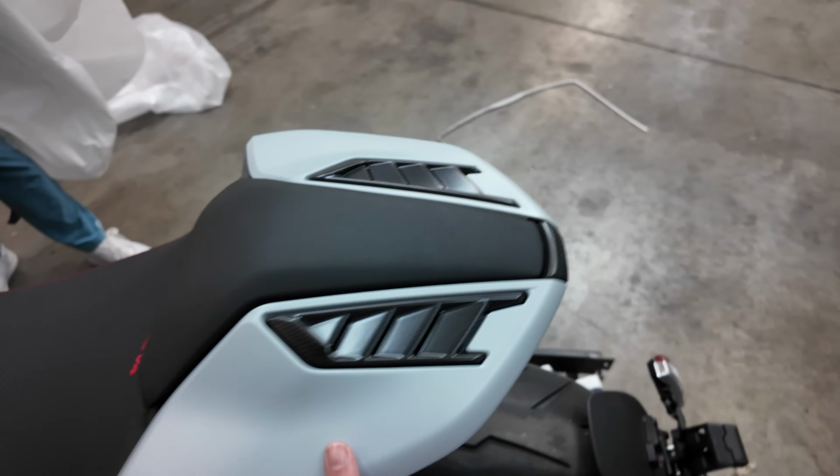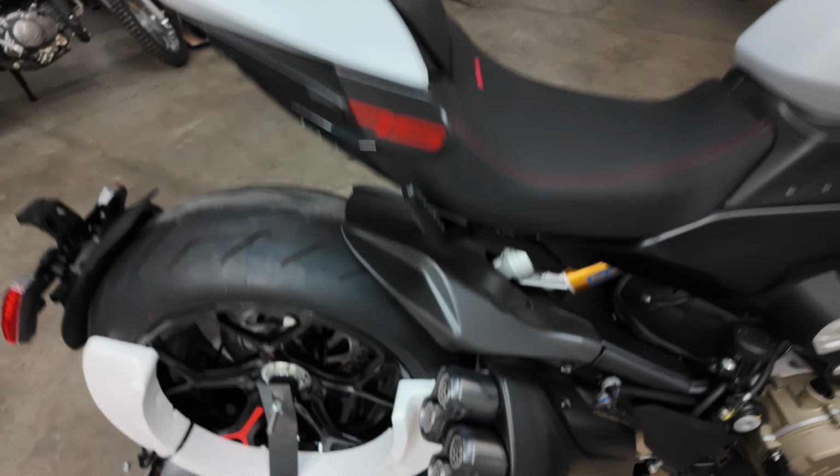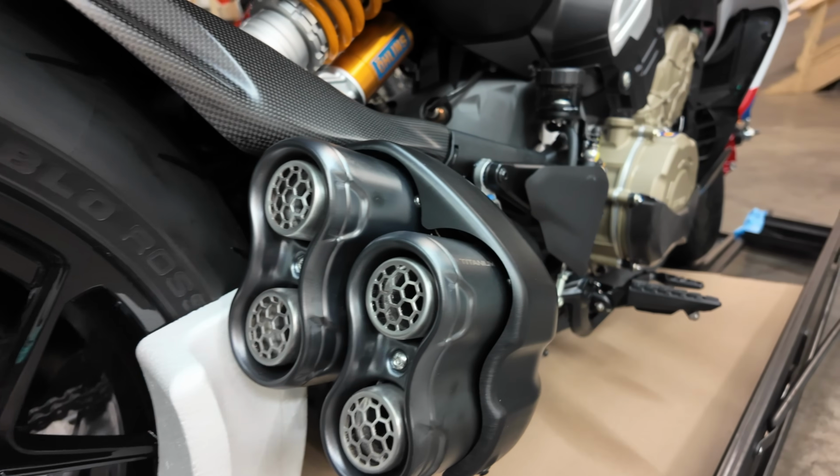But man, this paint is absolutely stunning. I love that they did the satin carbon. Look at that. This exhaust, I haven't really been a huge fan of the 4-exit exhaust, but I gotta say, the way they did it on this bike specifically, look at that.